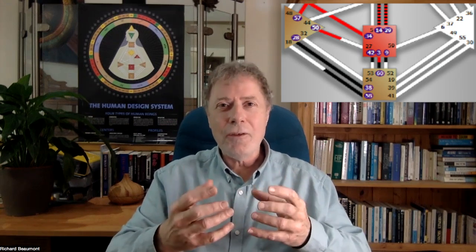The 60th gate going to the third gate, this is the channel of mutation. This is a very unstable base. It's pulsic. You know, it's there or it's not there. And when it's there, it's full on. It's under pressure to do things. And because of the different gates that I have in the sacral, I'm going to do things according to my response and according to what gates that I've got in that sacral.